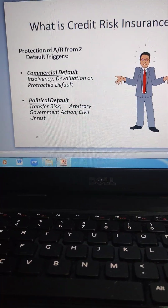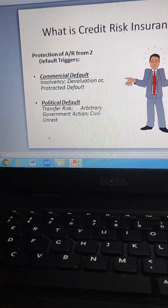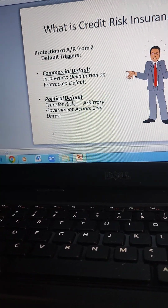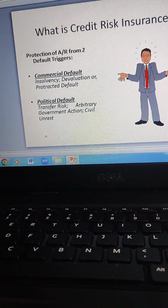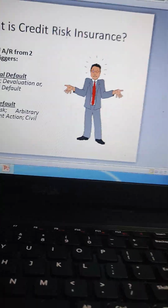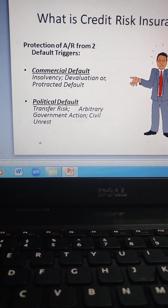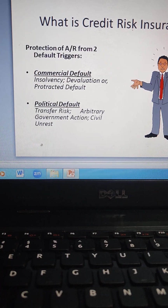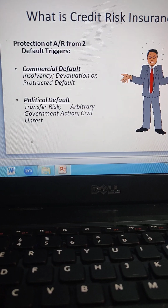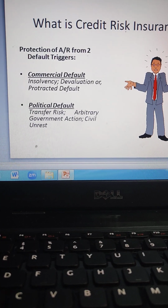So let us understand what is credit risk insurance. Credit risk insurance means protection of AR from two default triggers, that is commercial default, which includes insolvency, devaluation or protected default, and political default. It includes transfer risk, arbitrary government action and civil unrest.